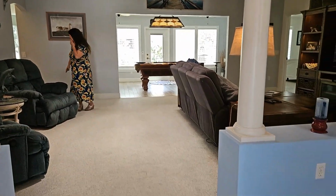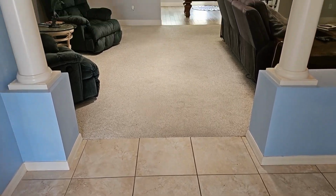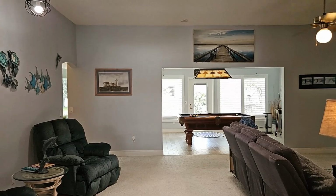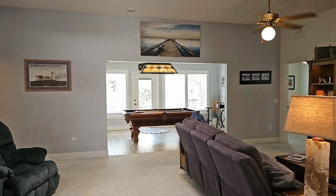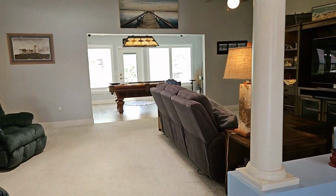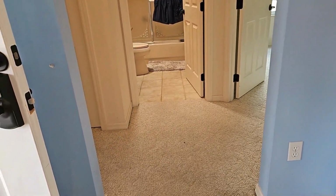Here I'm standing in the foyer area, and I do see tile floors here in the foyer area. Panning off to the back of the home, you will see a lanai area that is temperature controlled. You do see the living room area, which does have carpeting. Off to the left of the foyer area, you do have a carpeted hallway.